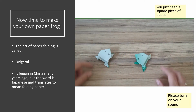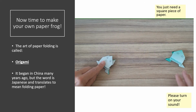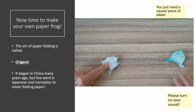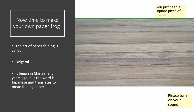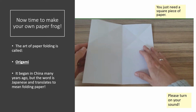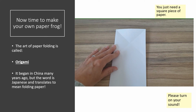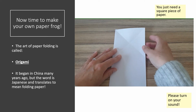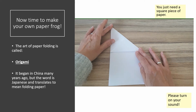Now, earlier today I had a go at making my own paper frogs using origami, which is the art of folding paper. It began in China hundreds of years ago, but the word is actually Japanese and it translates to mean folding paper. So for an origami frog, you just need a square piece of paper. So if you've got any A4 paper at home, just measure it, cut a bit off the bottom to make it square shape, and away you go.